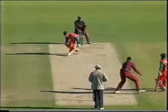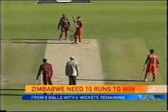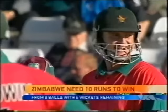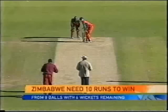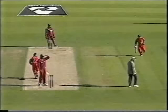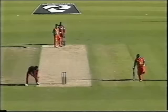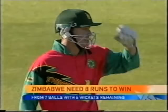That's got a bar by Gale. So he's bowled a dot ball. It's the first one in 3 overs. And Zimbabwe taking the lead. West Indies at this stage with 271. Second up. It's going to be safe. It's miscued. They'll get 2 for it. Up. 7 off this over so far. 8 needed to win from 7 balls.